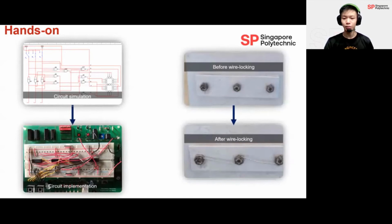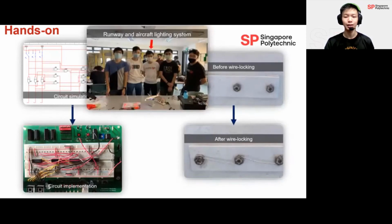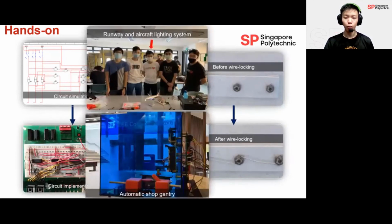On top of regular lab sessions, we were also given projects to do. This allows us to put the CDIO framework, conceive, design, implement, operate, into use. Some of the projects I have done include a prototype automatic runway and aircraft lighting system, and a prototype automatic shop gantry. All in all, I really enjoy how what I learned in theory goes hand in hand with the hands-on sessions. Personally, with all these lab sessions, I was able to understand the theory further and how systems work better.